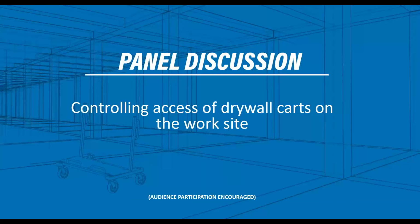We've gone over a lot of this. I think a lot of this is just a little bit of a refresher. So one of the big things we discussed was controlling access to drywall carts on the work site.